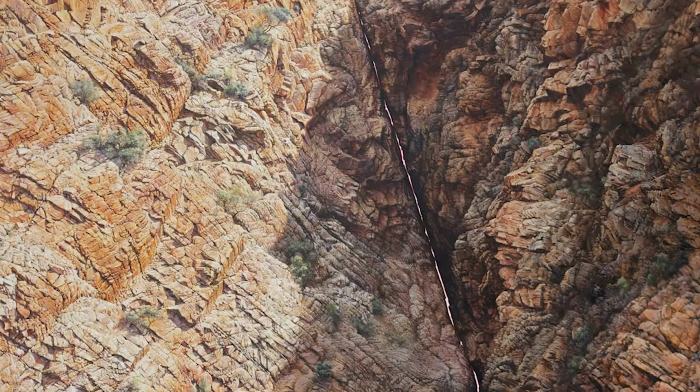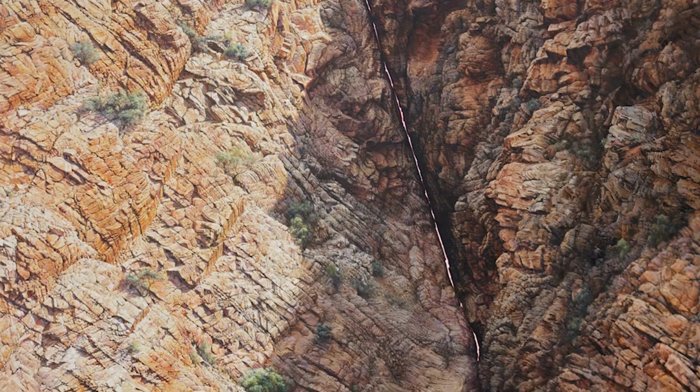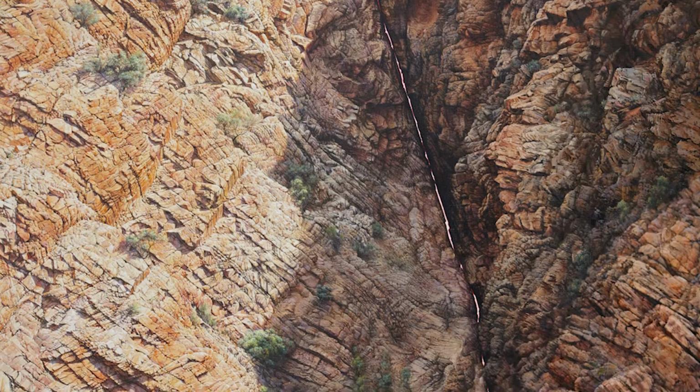This I found quite interesting from an artistic point of view, and I chose to illustrate that in a way and express my feelings about this process in a painting of this scale.